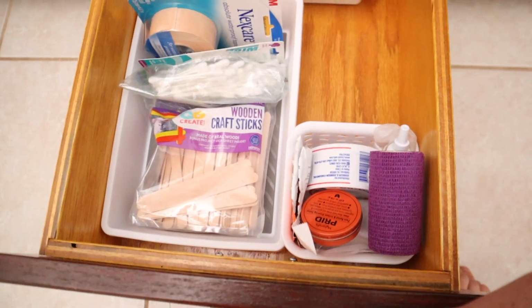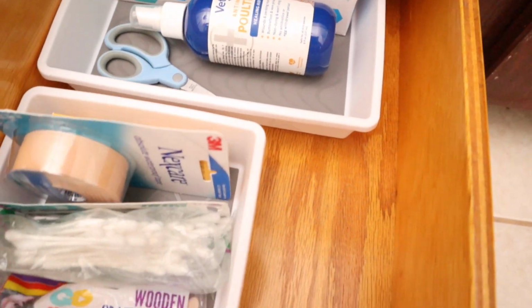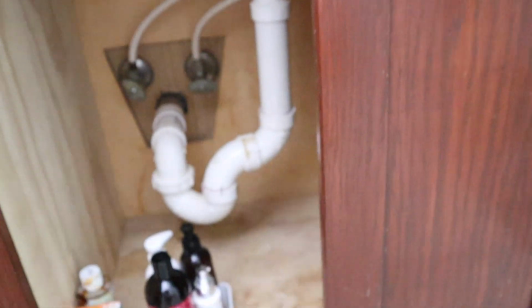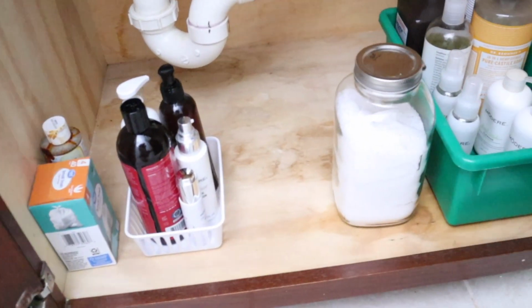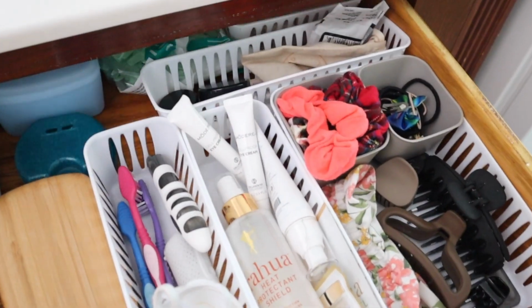But I'm so happy with the way this turned out. I love that everything has its own compartment. And this cost me less than $5 because I already had a lot of the bins themselves. But honestly, you guys, this can be an afternoon project. You can get it done for under $10 depending on how many bins you need. And it just gives me so much peace of mind.